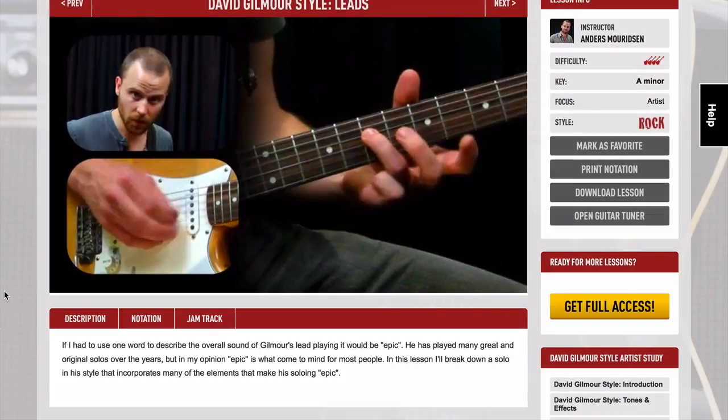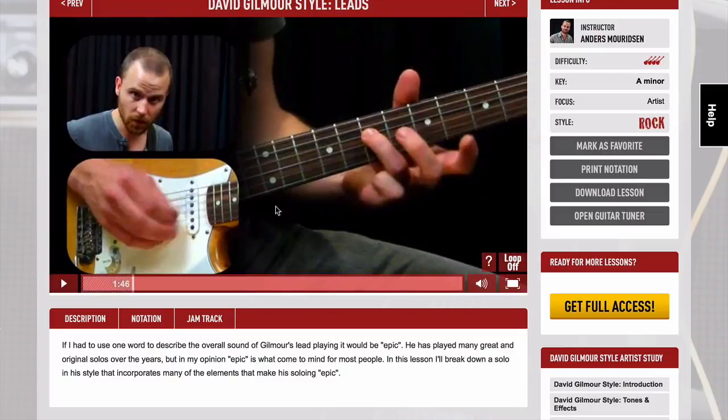Now I've just preloaded a lesson here from Anders. I just wanted to show you how the typical video structure with Guitar Tricks works. You normally have one or two camera angles so you can see the left hand and you can see the right hand through the different camera angles. So I'll just let this play for a little bit.